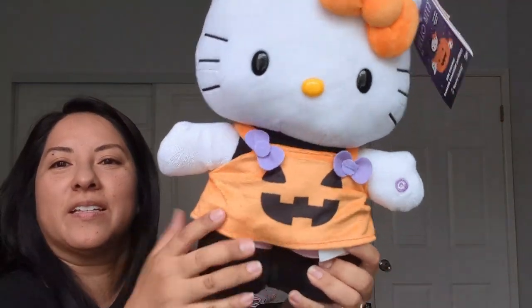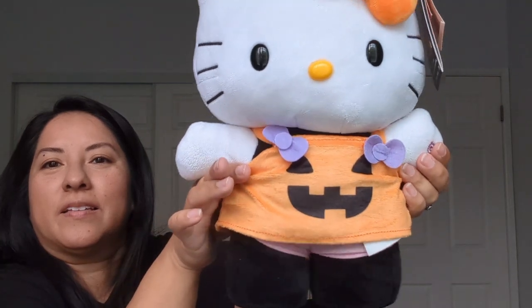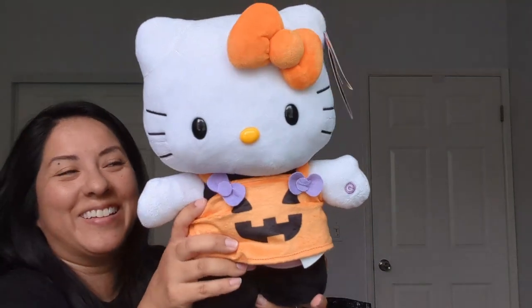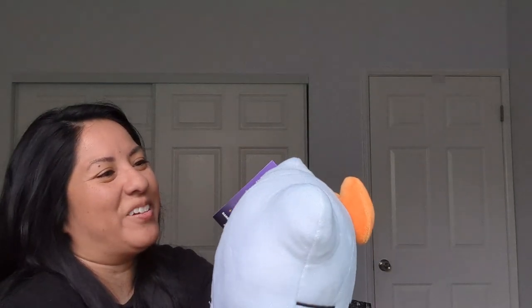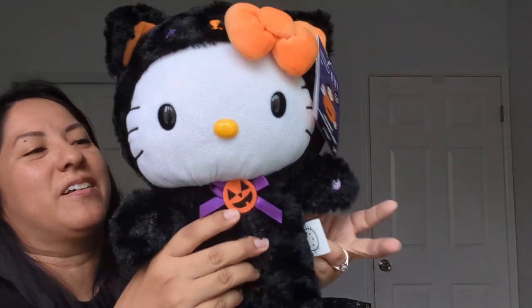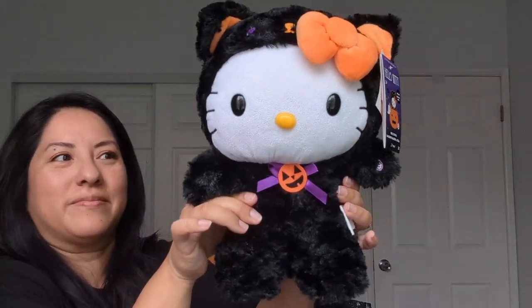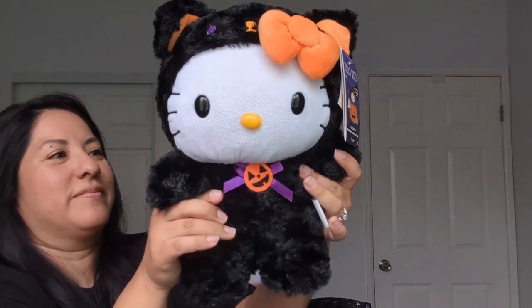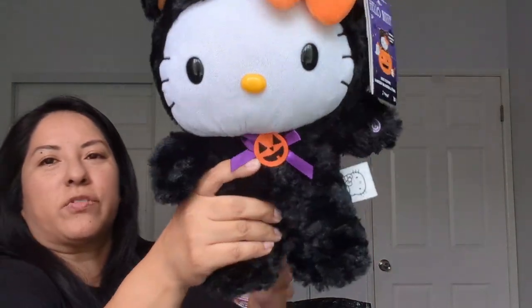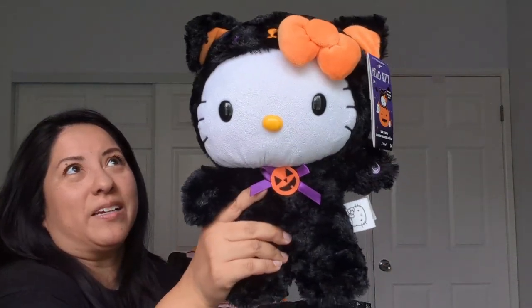The dancing Hello Kitty. And found her in Canada at the Marshalls there, or at the HomeSense. This was $25. Found her. And then we also found her. She plays a different song. And then she was $25 as well. This is from a different Marshalls, the one by Niagara.